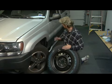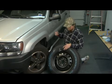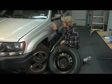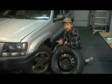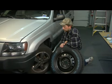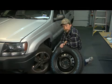After that, if for some reason the sticker's not there and it's rubbed off on all 4 of your tires, and chances are it's not likely, but if it is, you can call your local dealership, give them your VIN number. They can look it up for you and tell you exactly what size rim you need. But that's about all you need to know when you're looking up what size rim you need.